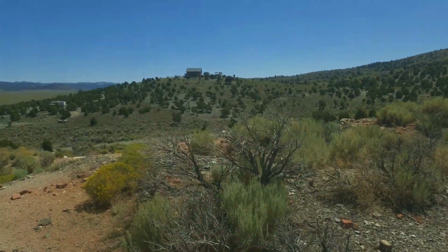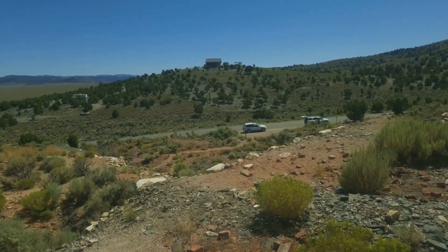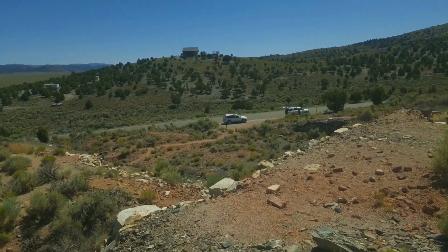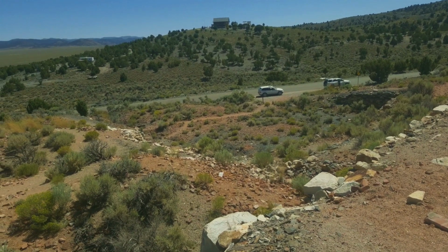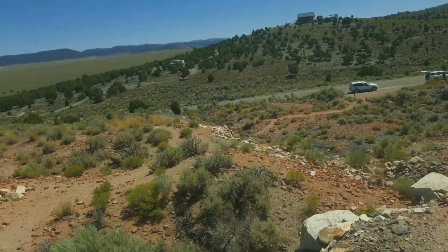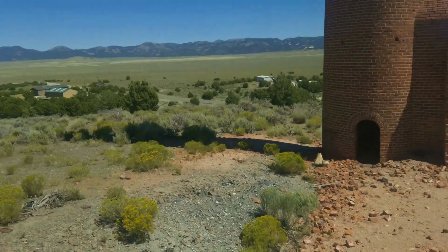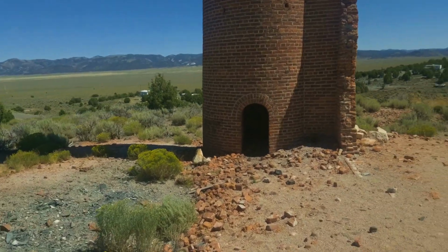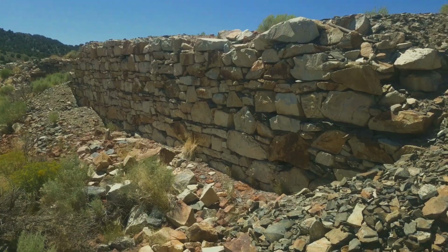I don't know. Okay, so we're at the top of that little hill. There's a home across the way in Belmont. It's a paved road, but we've been on this road for a good 40 miles prior, and it just turned to pavement as we entered this area. So yeah, it hasn't been smooth sailing. Well, it's been smooth sailing, it's just been a dirt road.